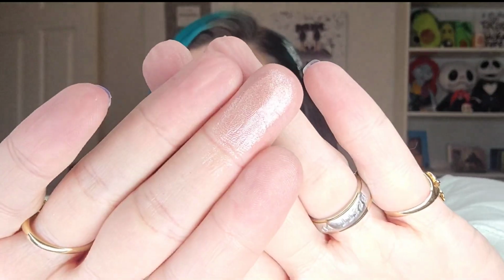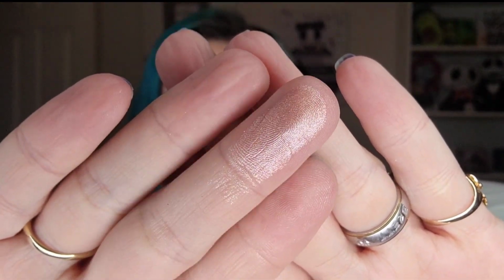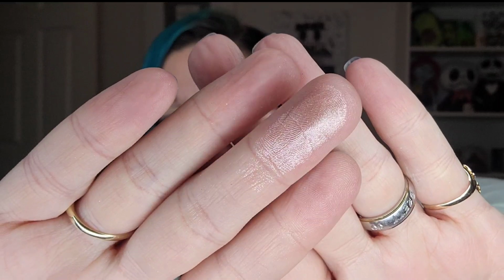Oh, this is that beautiful. It feels like kind of like the baked gel type of formula. It feels like the Emrysi highlighter, or if you're familiar with Hourglass, it feels very much like that.